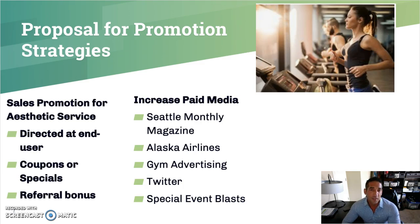Also, the Alaska Airlines magazine. We've all flown Alaska Airlines from Seattle. We see that little magazine they have in the back. You have multiple ads in the Alaska magazine for restaurants or hotels. But there are also physicians that will advertise their services in that magazine as well. The other area is, who needs this type of service?